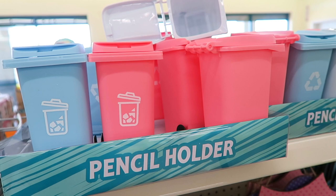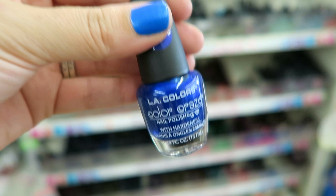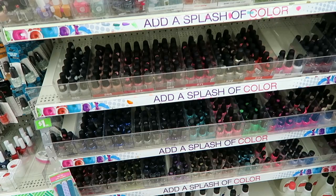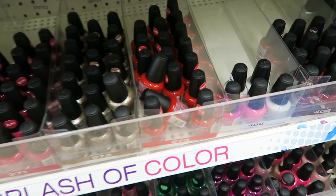I also wanted to quickly mention, I absolutely love these LA Colors nail polishes they have at Dollar Tree. These are such great quality, and these honestly hold up just as long as my Essie nail polish, and they have a huge selection of this nail polish. I don't know if you guys can see all of this, but there are so many gorgeous colors. I buy this nail polish all the time. I used to just think this was cheap, crappy nail polish, but I use this stuff all the time, and I can honestly say that it is amazing.